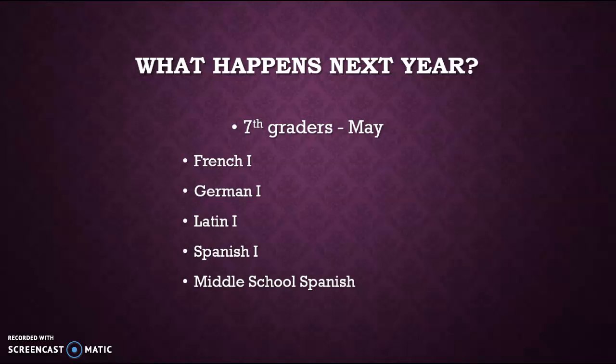Students who aren't ready for that rigorous pace of an honors level course in Spanish can take middle school Spanish. Middle school Spanish is a very similar curriculum to Spanish 1. It just moves at a much more age-appropriate pace. I call it an on-level pace rather than an advanced pace. It is a course that has more room for projects, more room for culture, and more room for those kinds of things.